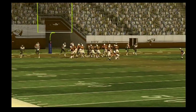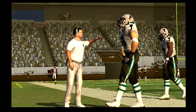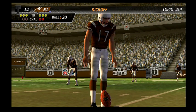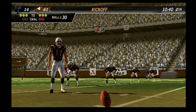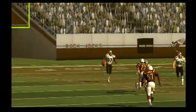Patterson comes in to attempt the point after. The extra point attempt is good. The home team have it all working now as they continue to expand their lead. Number 37 gets set to return the kickoff as we take a look at his stats. Patterson comes in to kick off, from the 5-yard line.